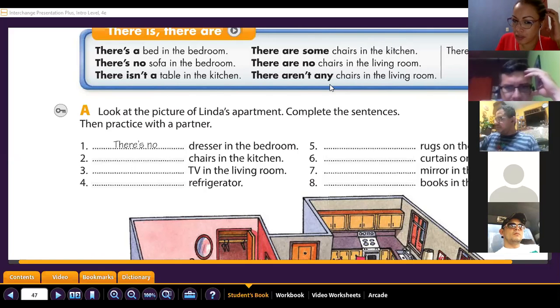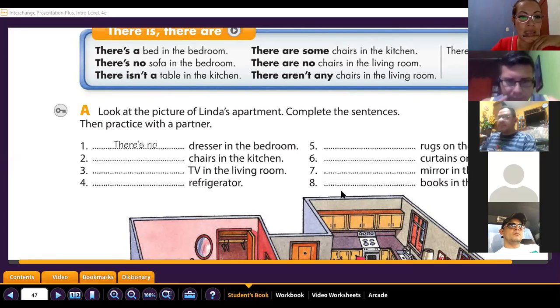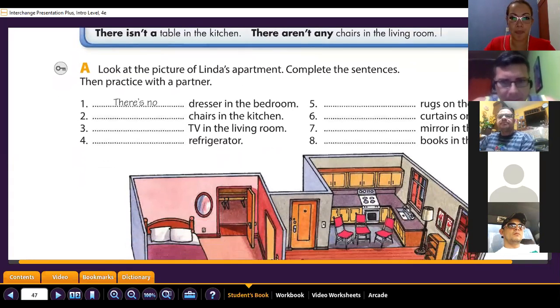Another question? No. Okay. So it's time for you to practice, and I hope that everybody has a notebook. Tienen su cuadernito por ahí para que completen estas oraciones. Vamos a hacerlo viendo el dibujo acá.